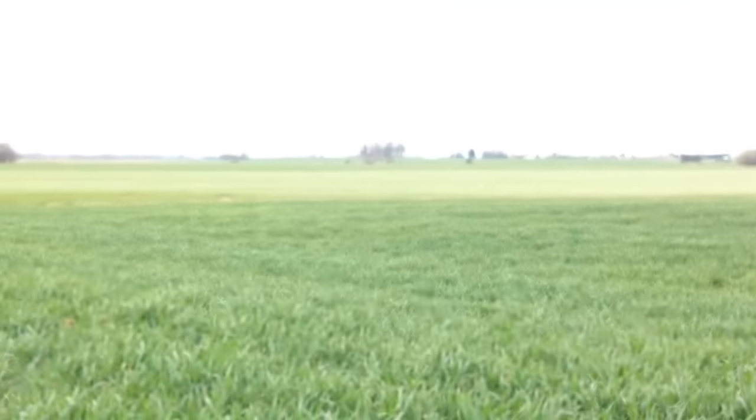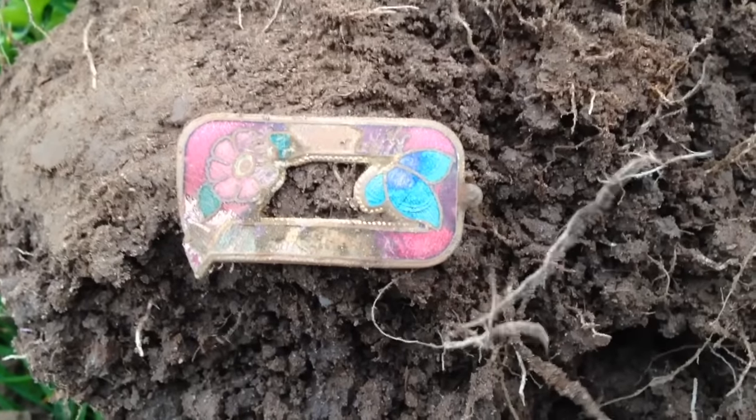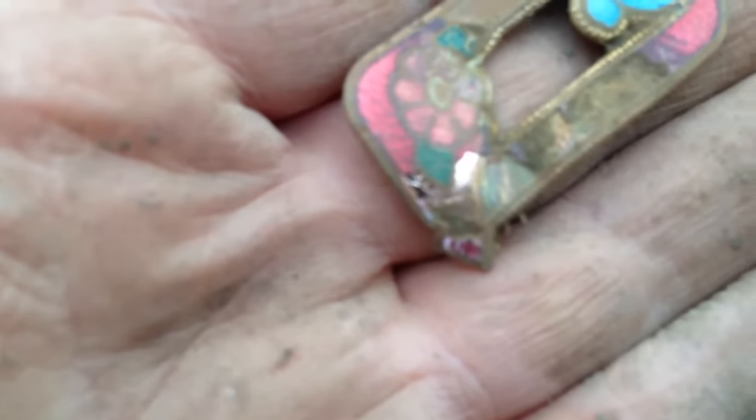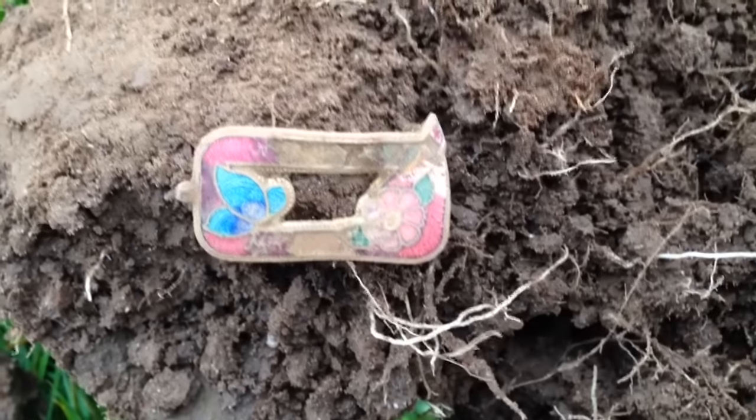Happy Lincolnshire days, kids. Okay, guys, we're just having a walk over this other field for like half an hour before we go. Found this, probably a lady's hair clip. Unfortunately, I got it with the spade just on the corner, but nice little find. There you go, kids. Butterfly.